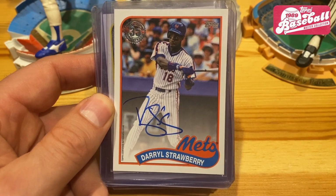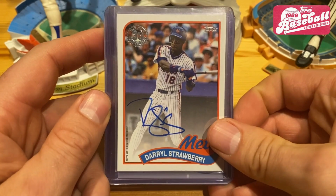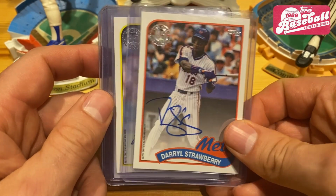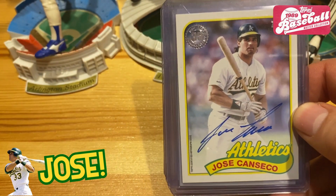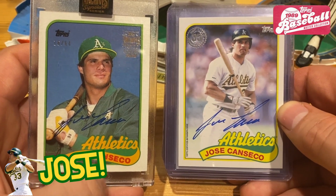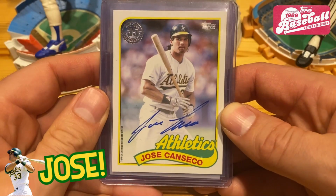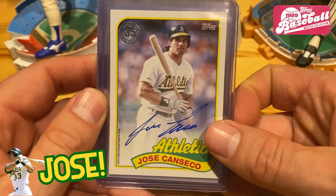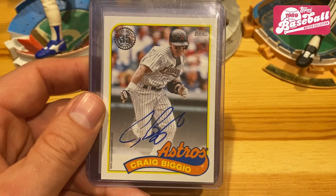Then we got Darryl Strawberry. Doug has got a nice run of these, I believe, going on. Just got the base Strawberry for that one. And then Jose Canseco. So this one goes nicely with his base 89. So very crisp auto there. It's kind of a funny pose. It looks like he's maybe just fouled it off or he got caught looking on a called third strike. So kind of a bummer on that one.